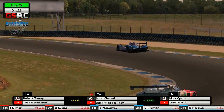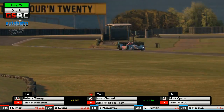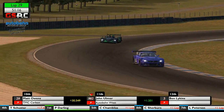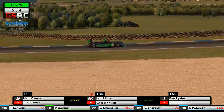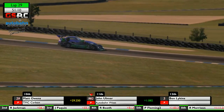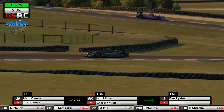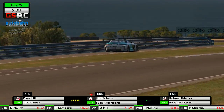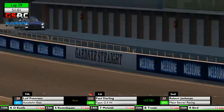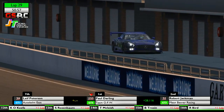And we don't have to go there, but I just want to report that Ulmer has made it around Ben Likens now. That puts him into 11th position. He's got 34 seconds to get up to Matt Owens. I'll watch that as the race goes on over the next hour. Meanwhile, Jim McInnes has come in and out for his pit stop. Robert Jackman has not yet. So we'll see how that battle plays out in the pit stops. And in fact, Jackman is coming in right now.